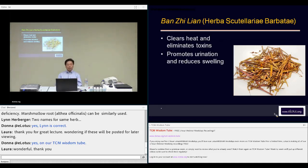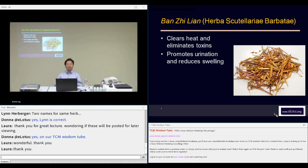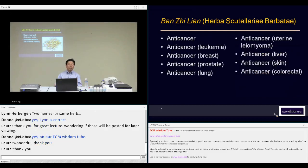All right. Then the last two herbs are herbs that clear heat and eliminate toxins. That's the primary effect. And then the pharmacology is that these are some of the herbs that in fact have very good anti-cancer effect to treat many different types of cancers. Okay, so these are the herbs. One is called Banzhilian, Herba Scutellaria barbata. Okay, so the genus is the same as Huanglian. Okay, but the species is different, so don't get it too confused.